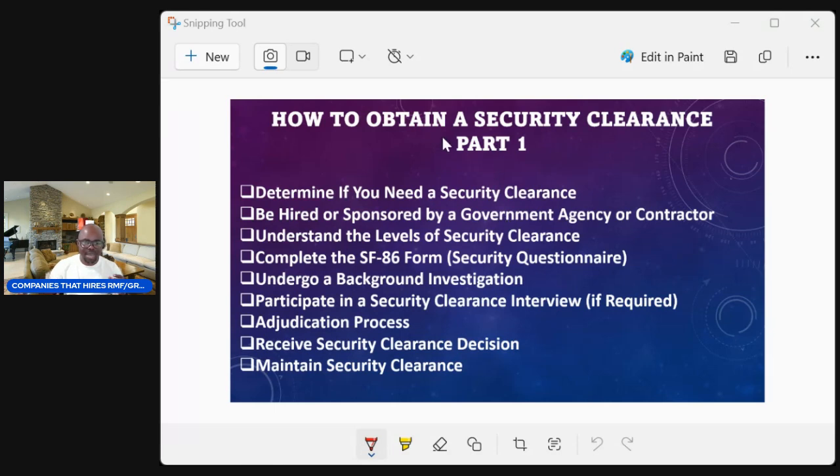And also during the background check, your foreign contacts: the investigator will review any relationship with foreign nationals to assess potential risk of espionage or divided loyalty. So these are the things that go on during the background investigation. However, when it comes to top secret and SCI clearance, a more in-depth check is done. They might even use a lie detector in that case.